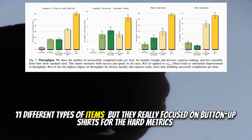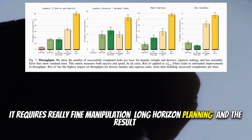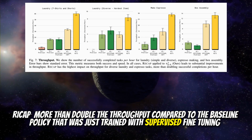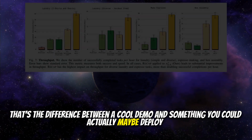11 different types of items, but they really focused on button-up shirts for the hard metrics. It requires really fine manipulation, long horizon planning. And the result? RECAP more than doubled the throughput compared to the baseline policy that was just trained with supervised fine-tuning. Doubling throughput on folding a shirt. That's the difference between a cool demo and something you could actually maybe deploy.